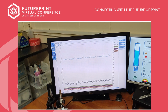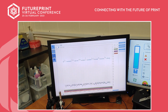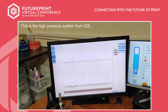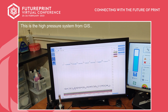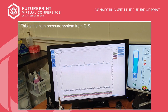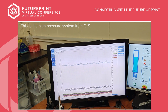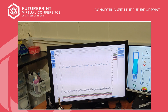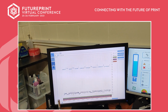So what we have here is the data on the pressures of the GIS ink system being read in real time. And this is setting the flow going through the Samba printhead. So what we're going to do as our first demonstration is we're going to switch that to be the GIS jetting software, so the print controller, and look at the drops on the Jet Expert screen.